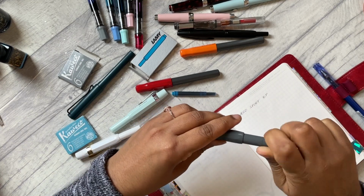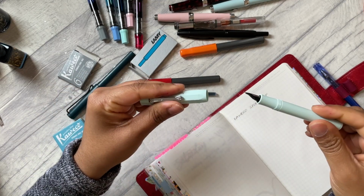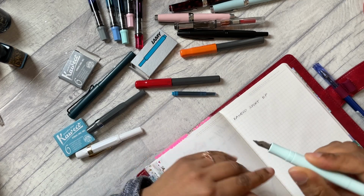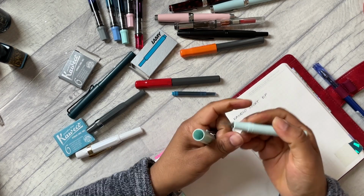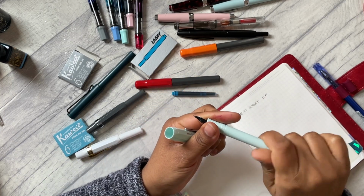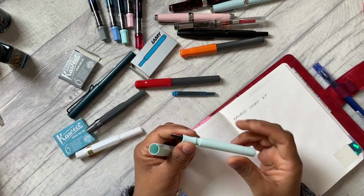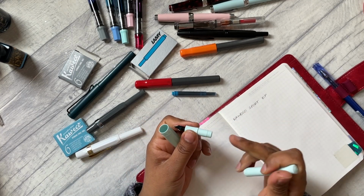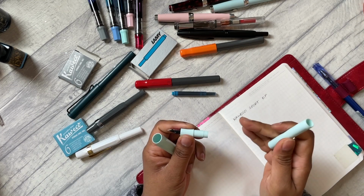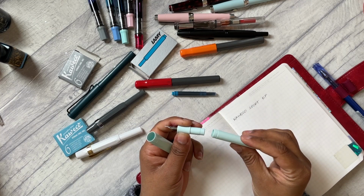And like I said, I mostly do use extra fine or fine nibbed pens. This is also extra fine. I'm not sure this is even inked, so this might not have any ink in it. That's fine. I don't keep them all inked up, especially cartridge pens, because I have noticed that if I was to put a cartridge in here and not use it for a while, for some reason the cartridge just empties. It kind of dries out, so it's a bit of a waste.